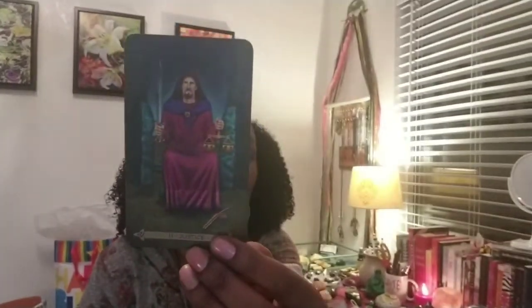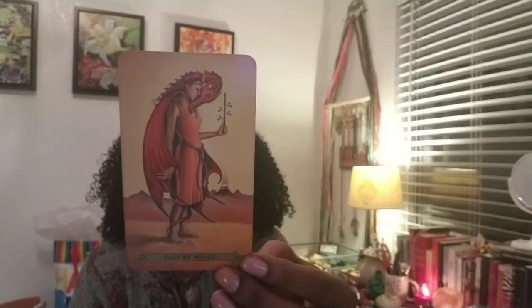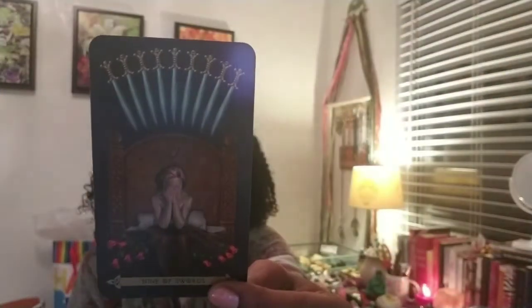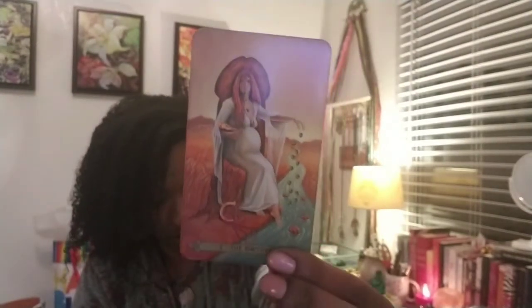Here's Justice. It has dragons, a lot of dragons in it. Dragon energy. That is Page of Wands. This is a proper Nine of Swords, as I always say. I love this Nine of Swords. Here's Five of Swords. Here's the Mother or the Empress. Let's see what else we have.